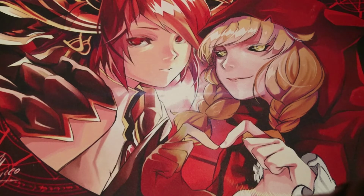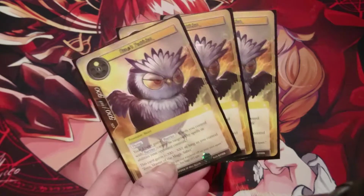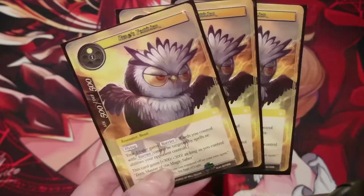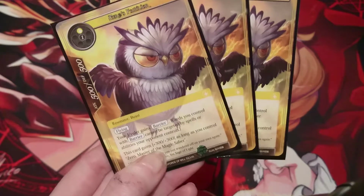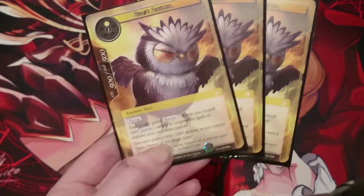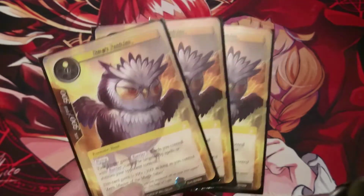And last, for our 2-drops, we're running 3 copies of Zero's Familiar. If you remember my Lumia deck, I was saying how for light decks, or decks incorporating light, I do feel the need to incorporate Zero's Familiar in some fashion, just so we can protect our J-Ruler from the Black Moonbeam, because Grimmia is a very good, basically an end game win for us. So we really need to protect the Grimmia at all costs.